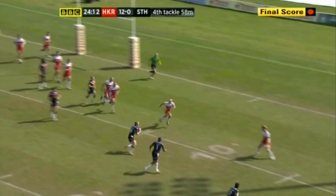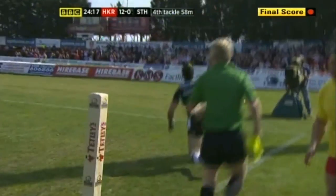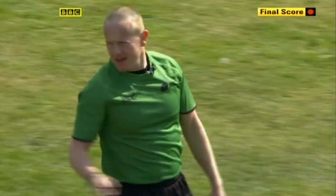This is Wilkin now. Numbers out wide. Howard, quick, and now Gardner. Gardner in the corner, what a try. What an absolutely fabulous try that was, if it is given.